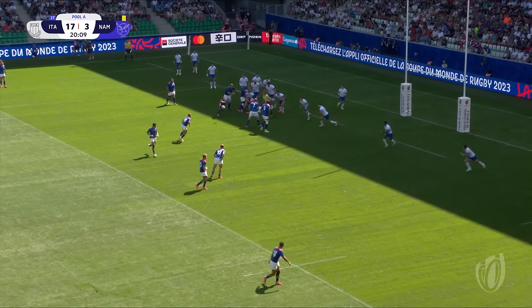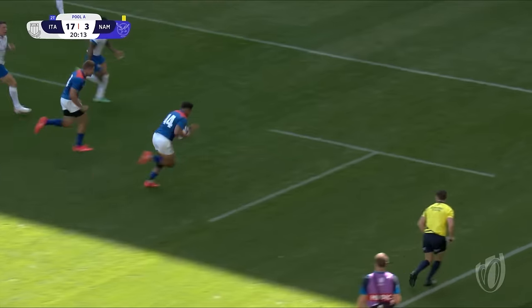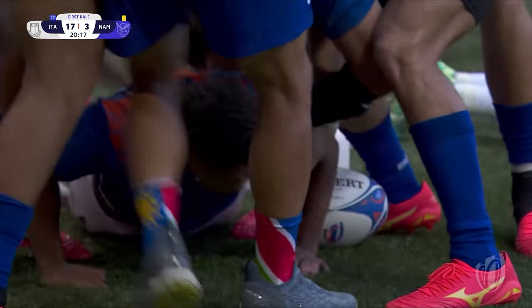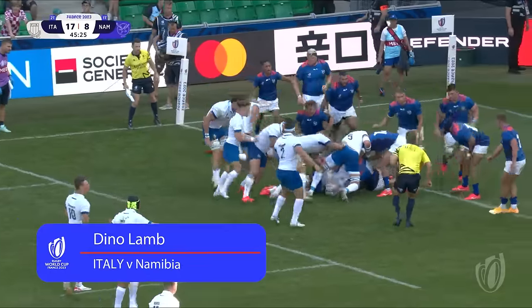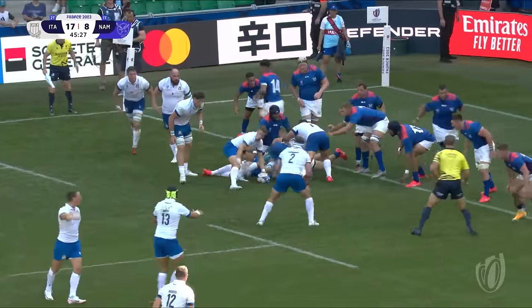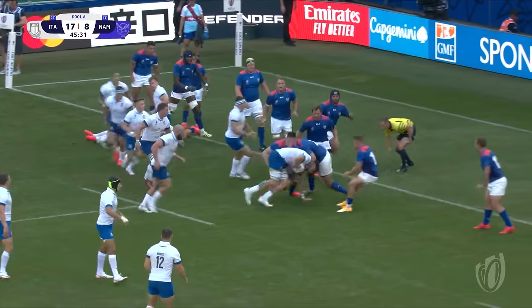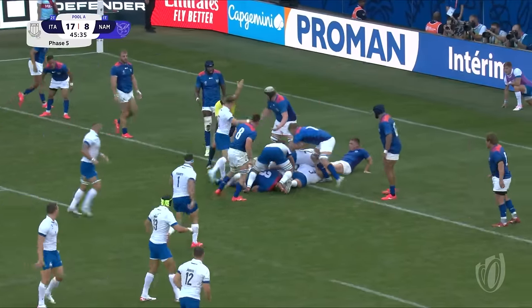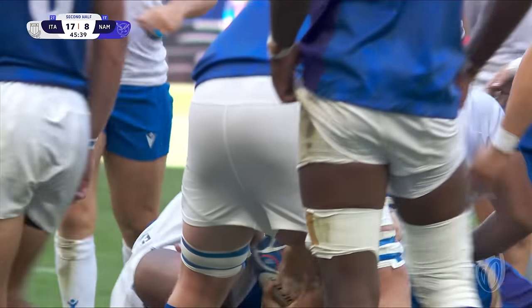It's precise, accurate from Namibia. Big wide ball for Gerswin Mouton for the corner. Try Namibia! Yes! Italy looking to strike early in this second half to extend their advantage. Nicotera had made his run early, so around the corner comes Lamb once more, and Nicotera almost got himself in the way. His Italy power over the line. Bodies came in behind Dino Lamb.